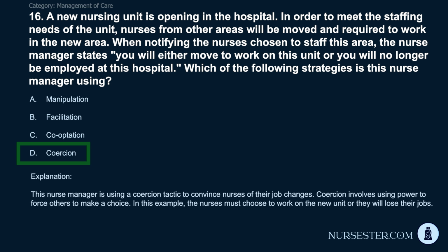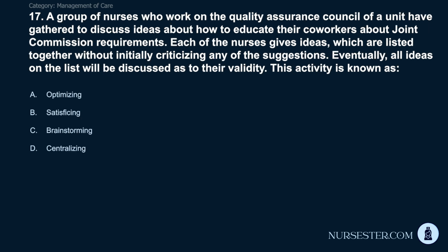Coercion. This nurse manager is using a coercion tactic to convince nurses of their job changes. Coercion involves using power to force others to make a choice. In this example, the nurses must choose to work on the new unit or they will lose their jobs.